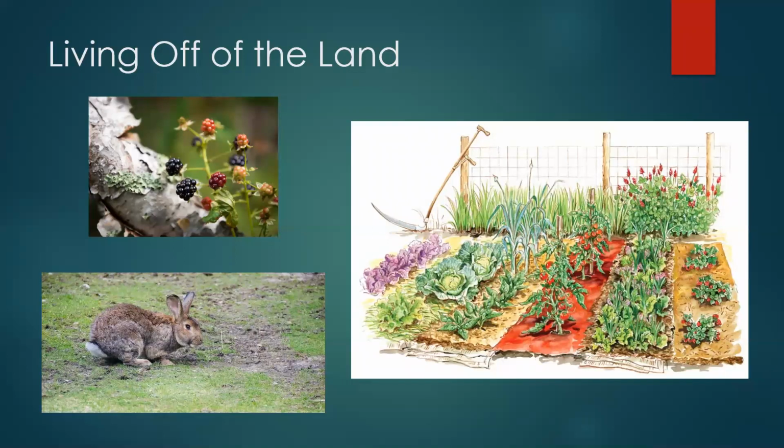We're fortunate that the topic of food was often brought up, so recipes, farming, foraging, gardening, hunting, and making it through the times when food was scarce were all topics of discussion. Living off the land was an integral part of their lives. This primarily included foraging, hunting, and gardening.